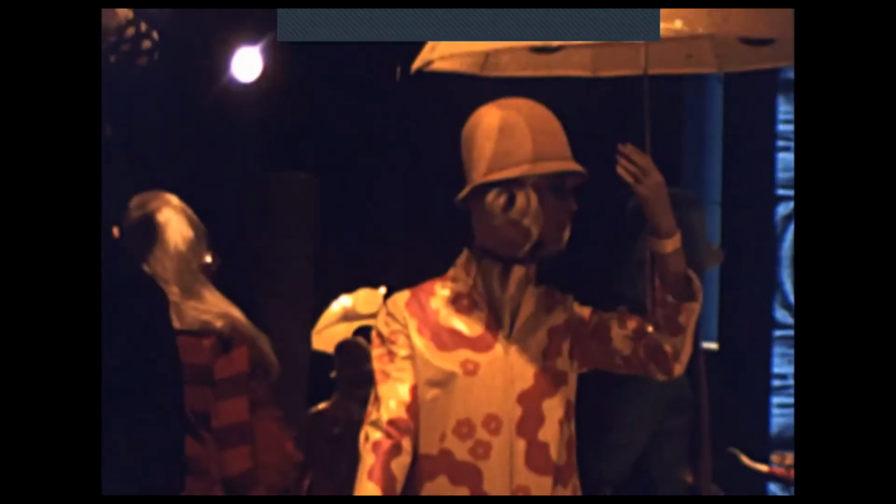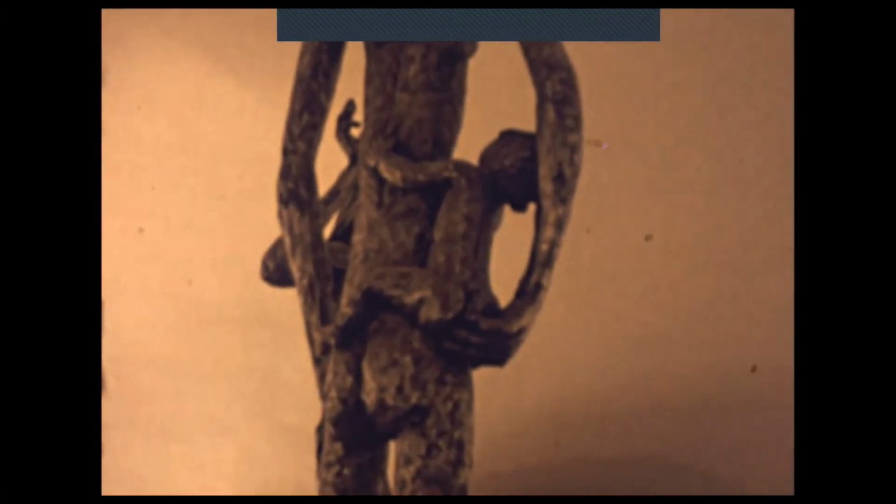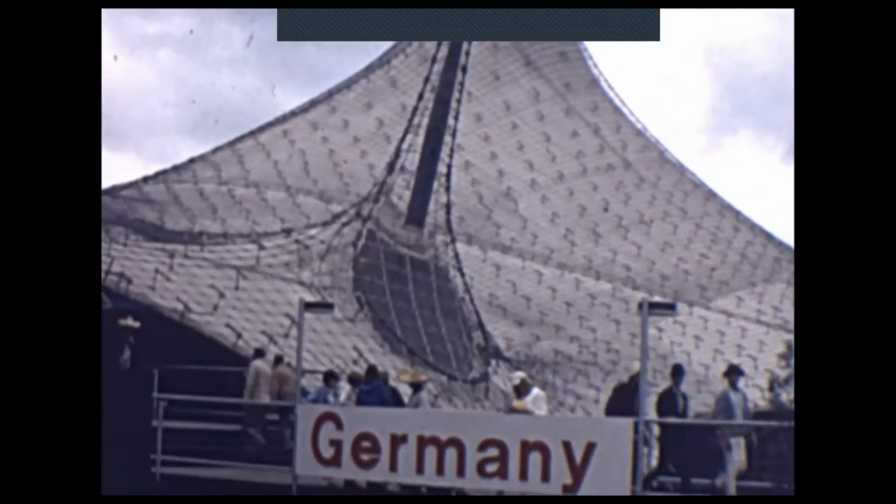The Great Britain Pavilion had a large section inside on mod clothing designs. So the days of Carnaby Street, the Beatles are hitting town. Everything's becoming very swinging 60s. We expect to see Austin Powers pop out there. Sculptures that were inside. Tired feet. We're going to see a bunch of tired feet during the movie. Nighttime view of the tower outside.